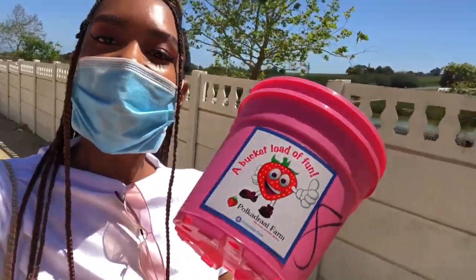Just got to the strawberry farm not too long ago. Here are our buckets, and we're going to fill them with strawberries. I'm excited. It's so hot though, like super, super hot. But I'm looking forward to it.